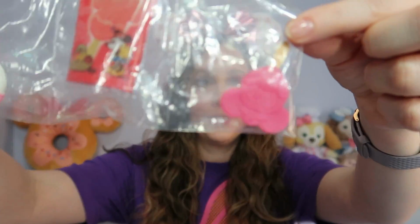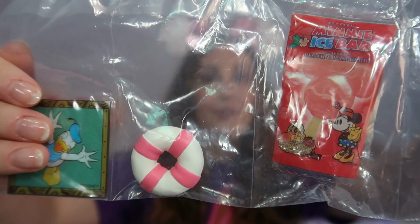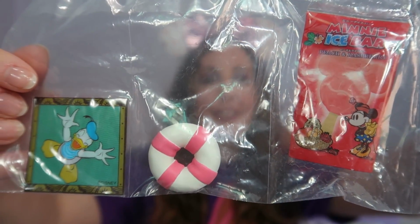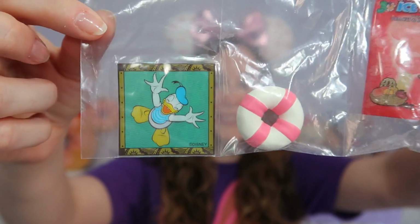And then the other set I got was another Mickey bar. Now this one is the peach raspberry Minnie Mouse one. And then I got the ukiwa bun, which is the shrimp steam bun that they serve at Tokyo DisneySea. And I got the little carrying case that it comes with.